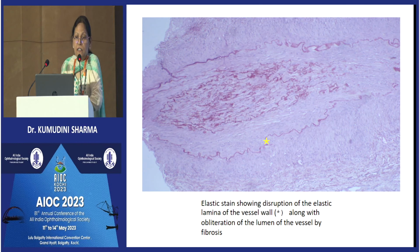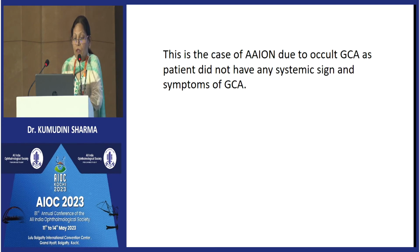Even in the literature it is mentioned that the activity or inflammation in the arterial vasculitis remains positive for a period of 9 months in spite of being on steroid treatment. So this is a case of arteritic type of AION due to occult GCA. I would say it has occult GCA because this patient didn't have any systemic symptoms of GCA like jaw claudication, focal headache, scalp tenderness, and proximal rigidity.